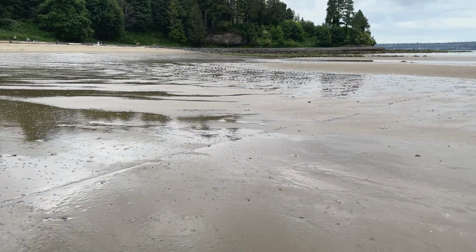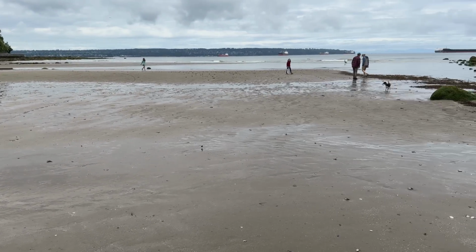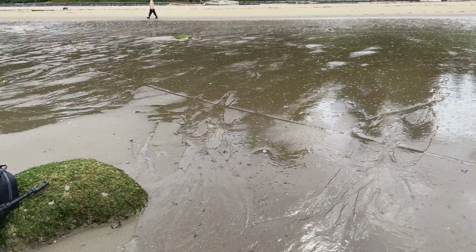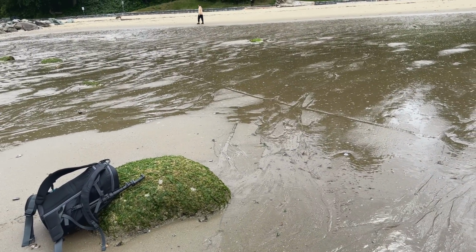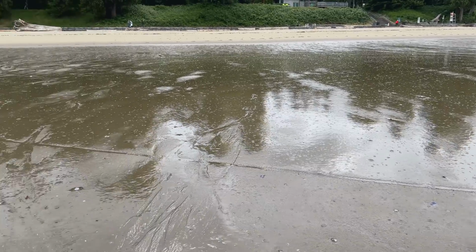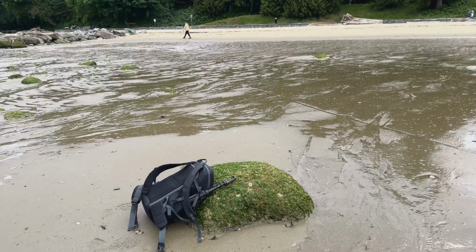Okay, as you can see, I made my way out here on the beach. It's getting busier and busier. There's people and dogs, and I tried to find some really interesting shapes in the receding water here, but it's not that easy to find at the moment. I did find one that's kind of okay.